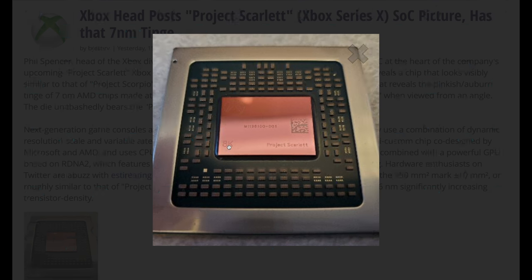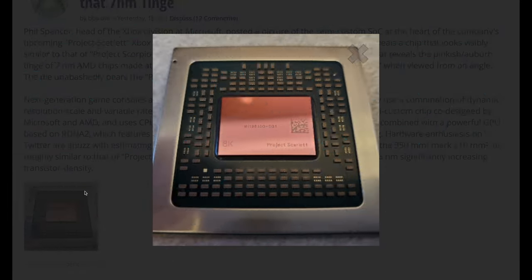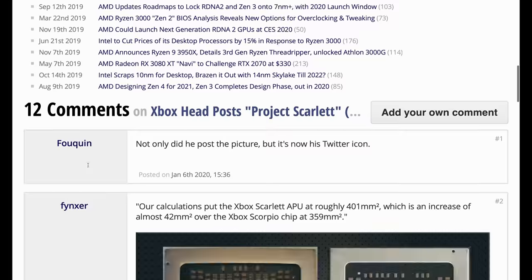You can see it's 8K down there because of the Xbox's 8K support, which is going to be spotty. You're not going to play games at 8K. You'll probably be able to decode 8K media, but that's neither here nor there. One of the key things about this is that the color of the SoC is something that you'd typically find on TSMC's 7-nanometer production, which is what we're finding in all of AMD's new GPU stuff that's coming out.